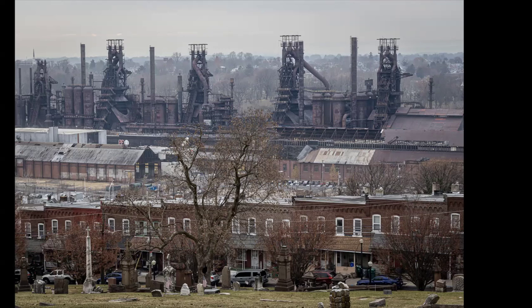So I always like to go up. I've tried to recreate the photo. His photo has the cross of some of the cemetery headstones in the foreground. You've got these row houses where the people who worked in the mill lived. And then, of course, in the back were the factories.